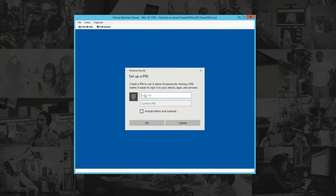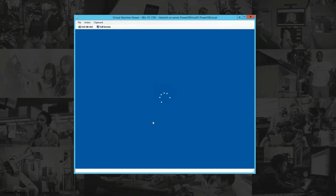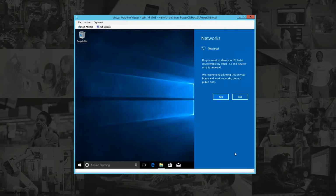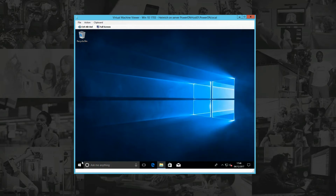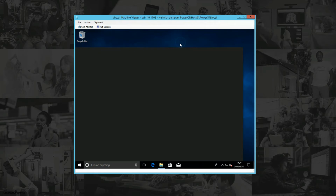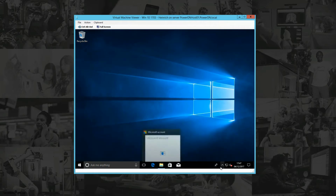We can now set up our new pin. Click OK. We should be all set. And there we have it. So there you go. We've logged on. So this service, not perfect. We can see here that it still looks very generic, and my virtual machine hasn't really got a lot going for it. I've got a very standard bleak start menu, no real background. Everything will just be rolling.